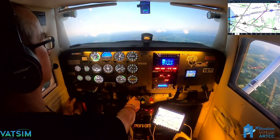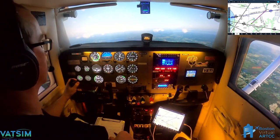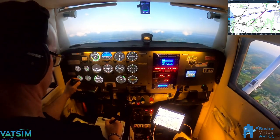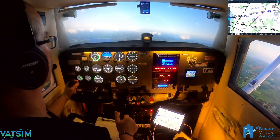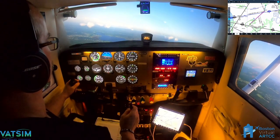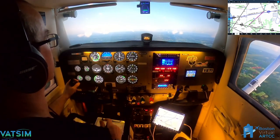33 Foxtrot, I've got some weather for Plymouth, advise when ready to copy. November 33 Foxtrot, ready to copy. 0152 Zulu weather, wind 200 at 5, visibility 10, sky clear, temperature 8, altimeter 3022. And notices to air missions, runway 6/24 changed to 4,650 feet by 750 feet. Declared distances: runway 6, ASDA 4650, LDA 4650, and for runway 24, ASDA 4650, LDA also 4650.